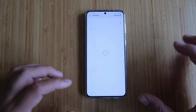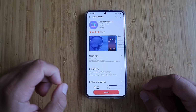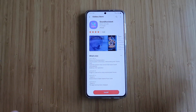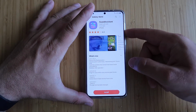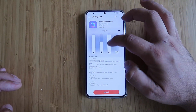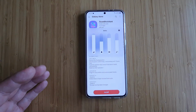Now Sound Assistant, guys, has been really redesigned. They're right now at version 4.1.0.02. They brought back the floating button, which I'm gonna show right now in some seconds, and you're right now able to do a full customization of the volume panel. Now let me just show you, this is the standard volume panel, guys. You get something like this, okay? Then you have here notifications, you have here all the system, you have all the ringtones, and you have all the media. And it is really something I do like.